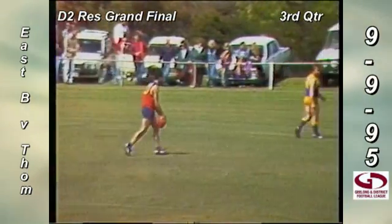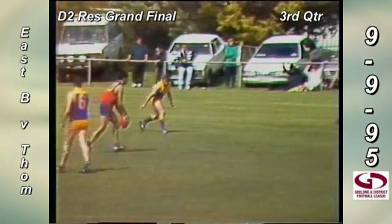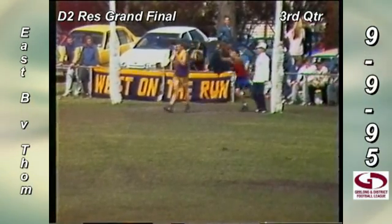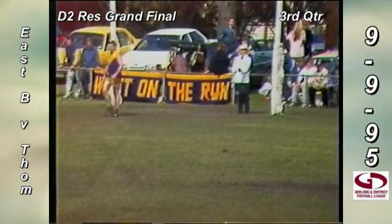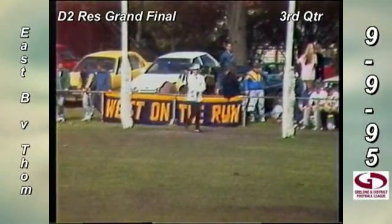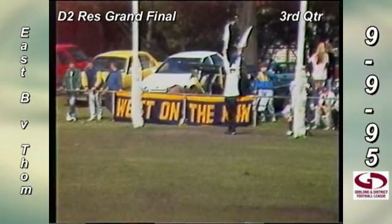Well, I mean, he should kick the distance, but he could have gone back pretty quickly and taken the kick. There was no one in the goal square. There is now, but it won't matter. This is going through post high. Not a problem. The goal umpire leans back and signals it right over the top. 4 points on the board. Cameron Buchanan kicks his second, and East Belmont regain the lead.